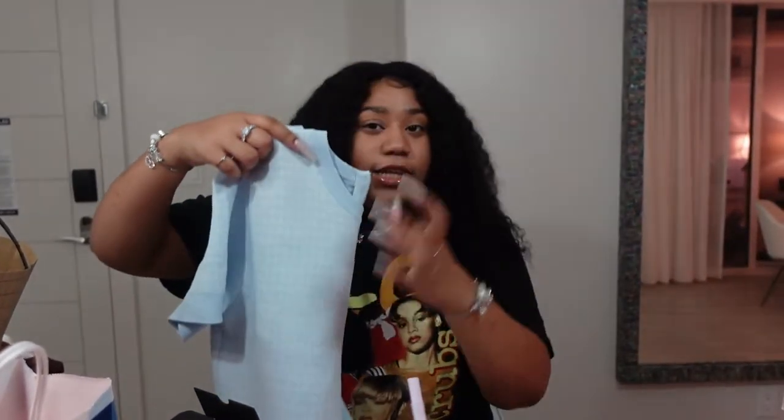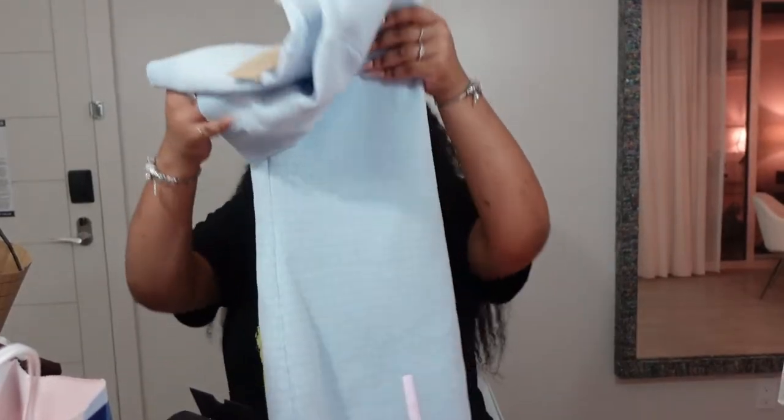And it's real fancy because I wrapped it back up in the paper that it came in. I'm not trying to get this dirty because I'm gonna cry. Y'all gonna see me cry for real.